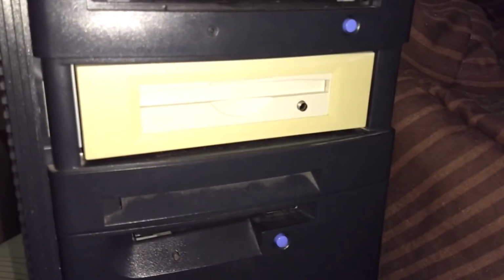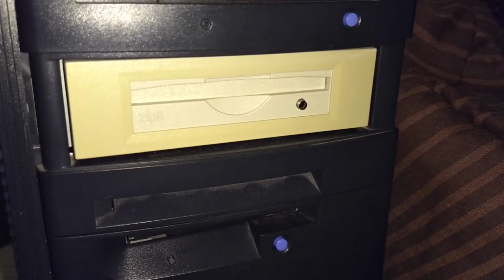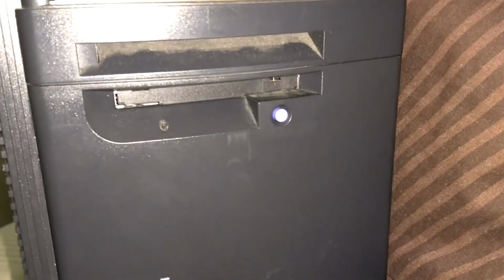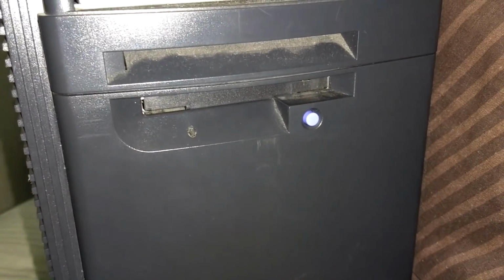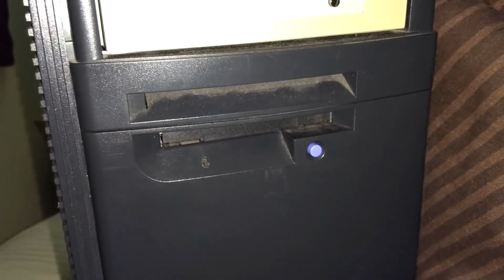Not a factory option, I don't think, but my particular unit has a ZIP 100 drive in it, so that's very cool and it does work. And the standard 3.5-inch floppy drive, 1.4 megabyte, I didn't have to do anything to it, it works just fine.